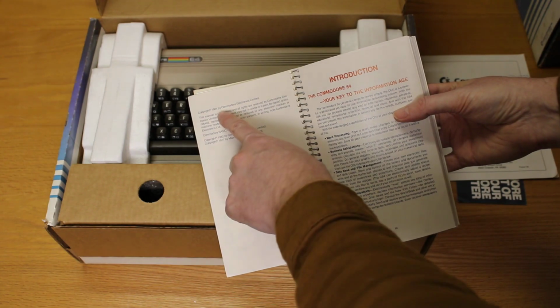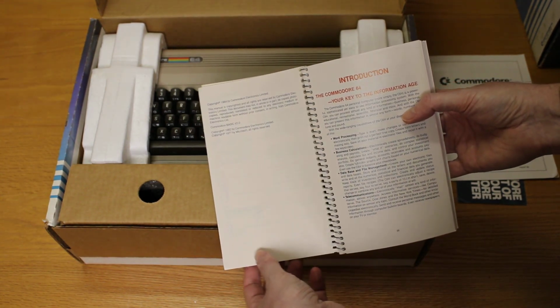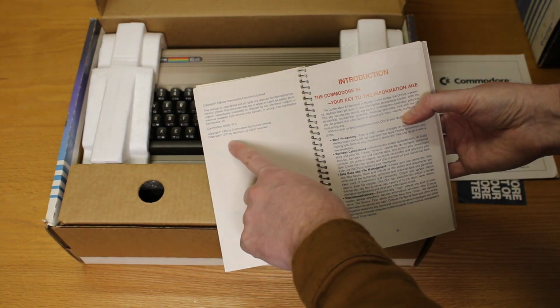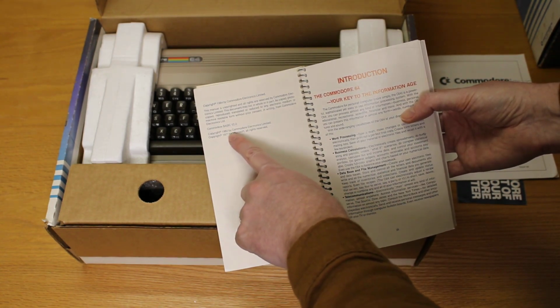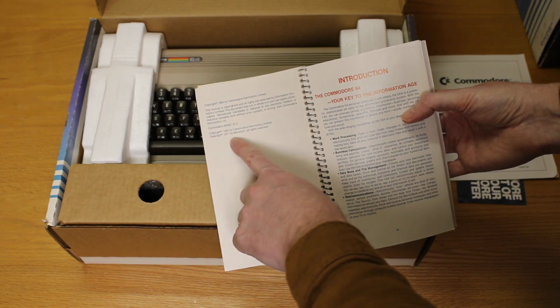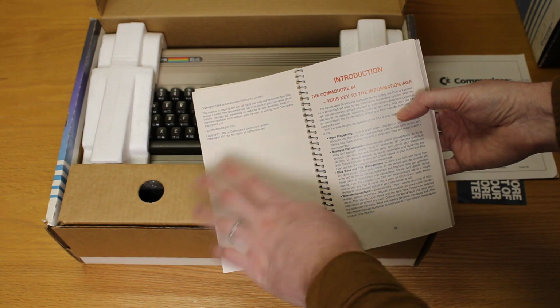Okay, copyright 1984 by Commodore. So this is a little bit older. There's an interesting story here. They've got Commodore BASIC version 2, copyright 1982 by Commodore, copyright 1977 by Microsoft. There is an interesting story out there on the web someplace.